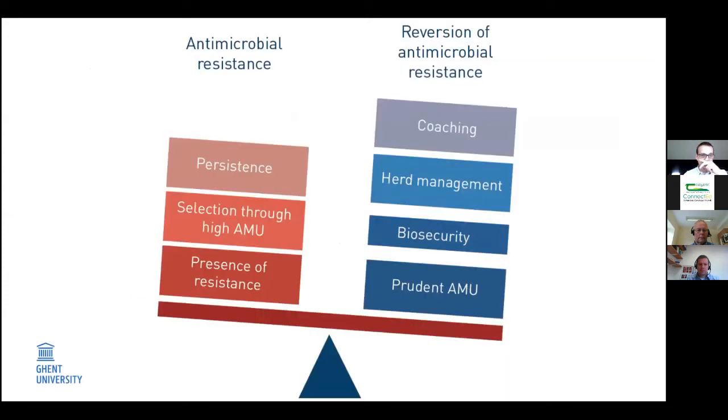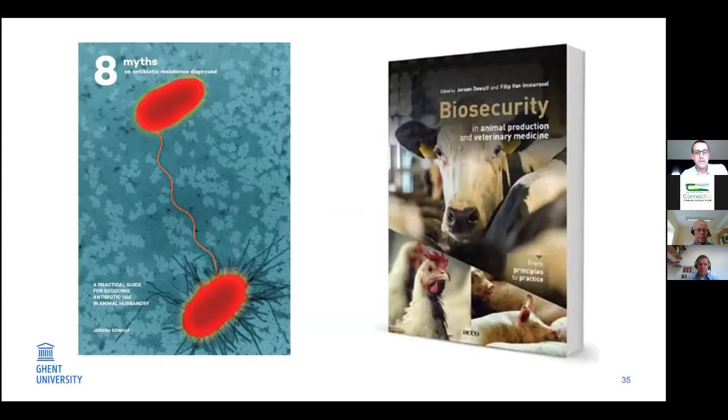So by improving this biosecurity, you really can result in big improvements here in terms of reducing antimicrobial usage and therefore also reducing antimicrobial resistance, of course.